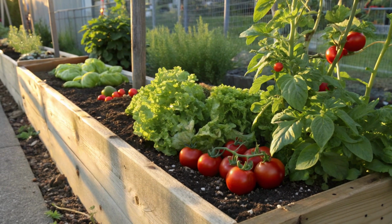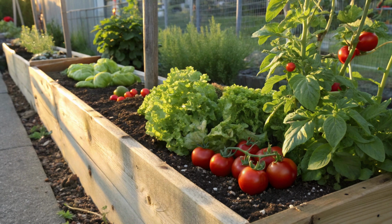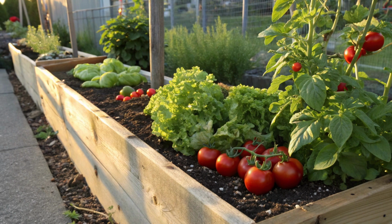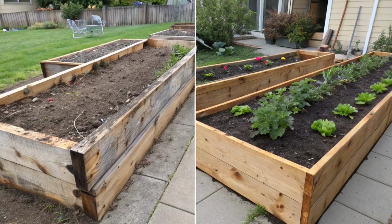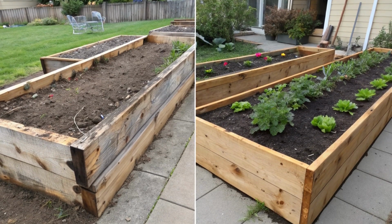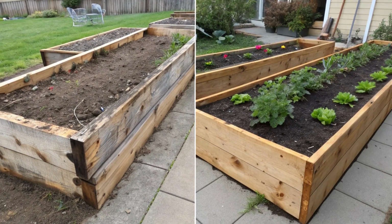One of the biggest advantages of Douglas fir is cost, typically ranging from $1 to $3 per linear foot depending on grade and dimensions. This makes it an excellent choice for gardeners on a budget or those who want to build larger garden bed systems without a massive investment.